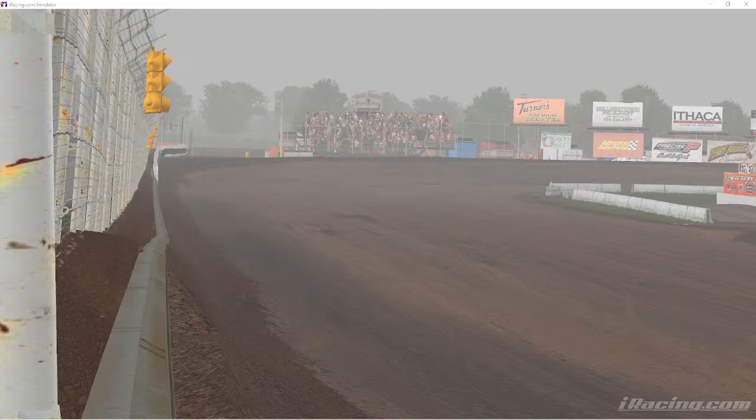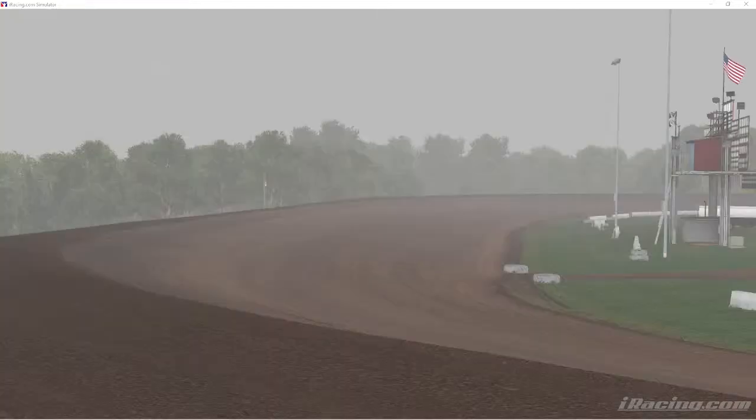Yeah, and tell us about that on the top side of the racetrack. I know tonight 10 cars in the circuit, but still running a 410 sprint car along the top side of this racetrack. I mean, talk about just simply trying to find a spot up there to be comfortable.